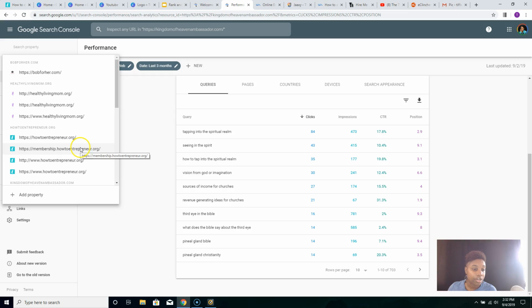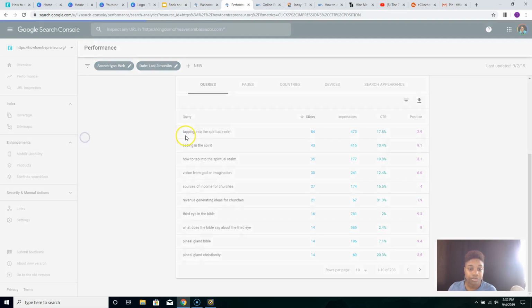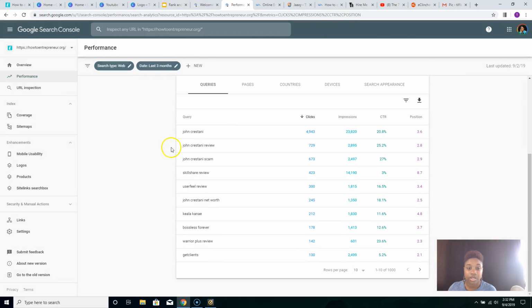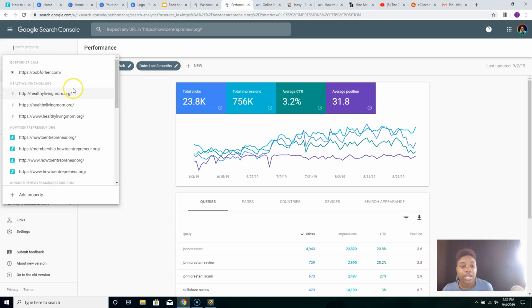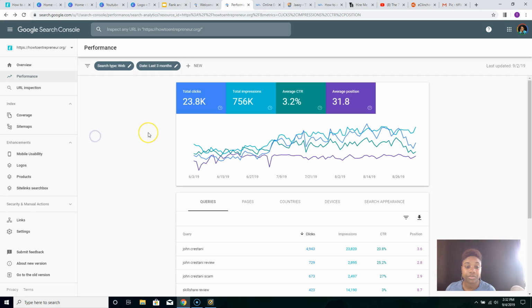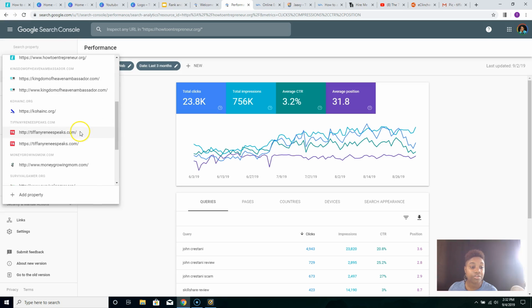So let's look at how many keywords How to Entrepreneur is ranking for. So you can see the number of impressions there, the number of total clicks, and my click-through rate tends to stay low here because I'm constantly adding new content, and that content needs to get mature. But you can see that, yeah. So anyway, that's what I wanted to show you from this post, or from this article.